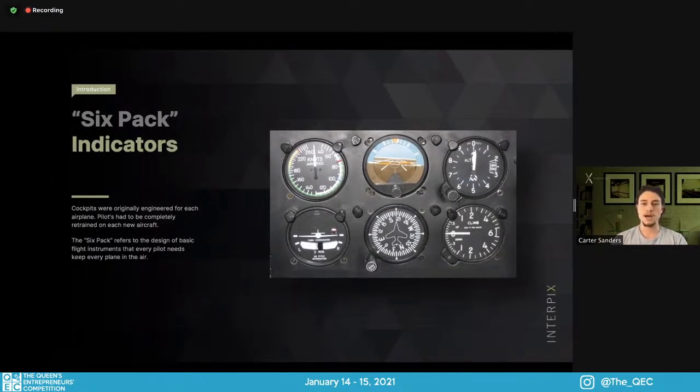So these designers came together and they decided to create something called the 6-pack indicators. They looked at all of the different indicators. They interviewed a ton of pilots. They watched how they read these indicators, what steps they read them in. They took a lot of observations. They really looked at what they were doing and how they were doing it.